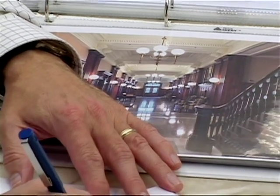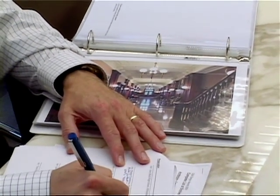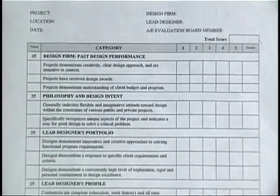The lead designer may be an individual, studio, or close collaboration of individuals. The design firm may be one firm, a joint venture, a prime plus consultants, or a consortium. Each board member is responsible individually for evaluating and scoring the qualifications of each lead designer and his or her firm. An evaluation criteria sheet will be provided by the chairperson. We always use the evaluation sheets that were published in the criteria that's published in the Federal Business Opportunity Announcement.